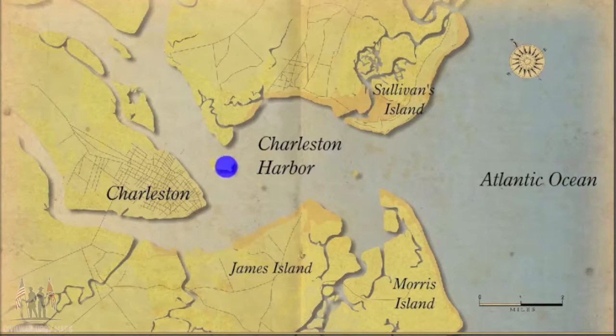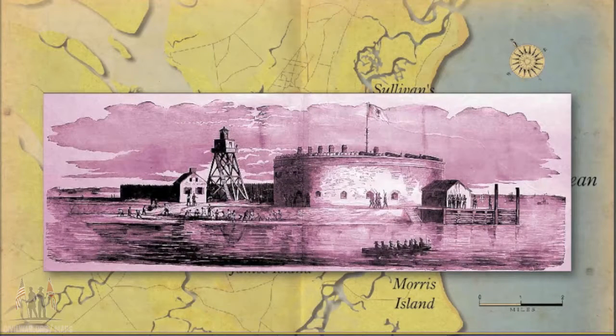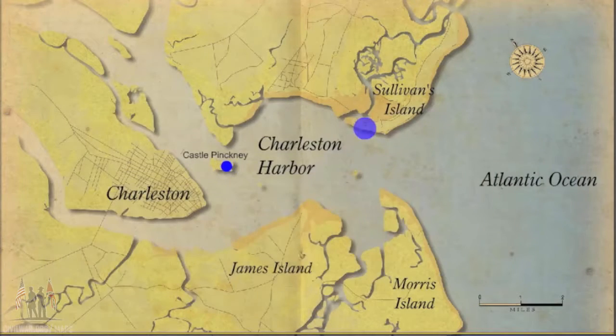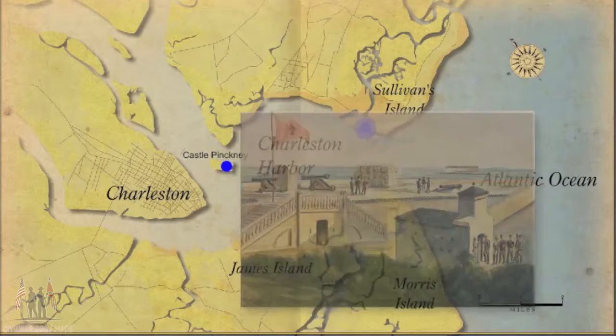Castle Pinckney was built in 1810 to provide for inner harbor defense. By 1860, it was in need of major repair, and its garrison consisted of only 2 people, a widowed sergeant and his teenage daughter. Fort Moultrie, first built in 1776, with succeeding forts built on the same site, was completed in 1809. With 50 cannon mounted, it served as the major fortification to defend Charleston Harbor until the beginning of the war.